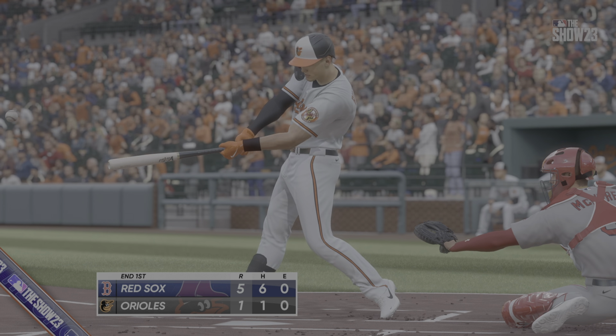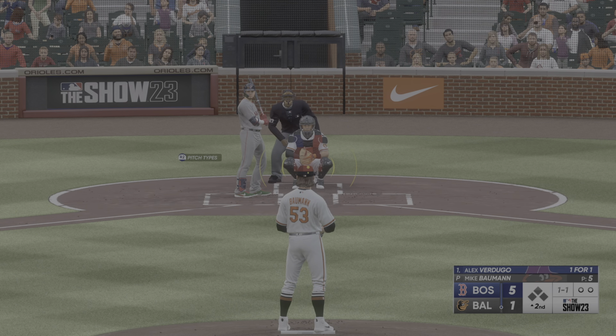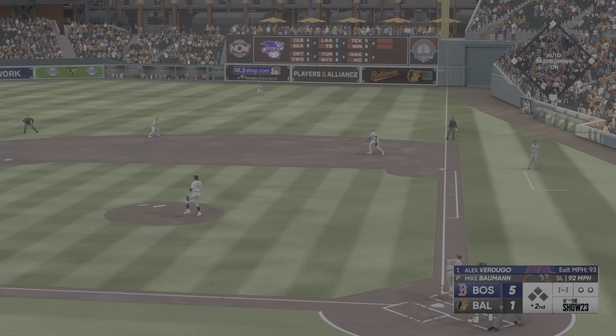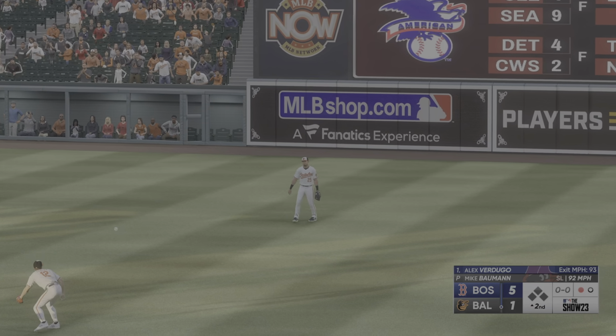And welcome back. Here's Alex Verdugo. The right fielder, Alex Verdugo. The 1-1. Grips one to right. Santander makes the catch, and there's one gone.